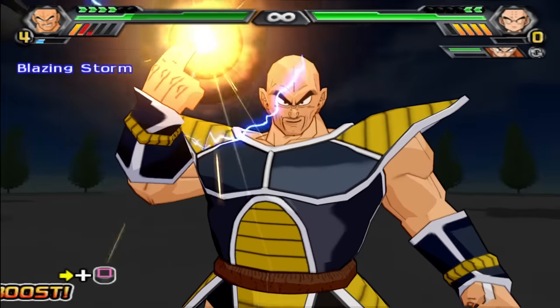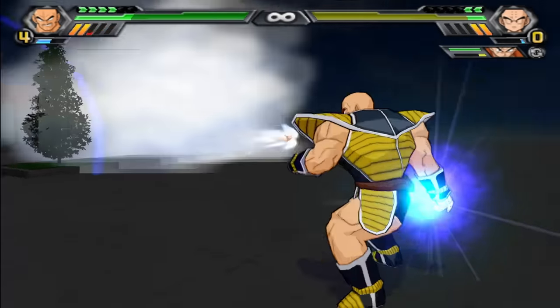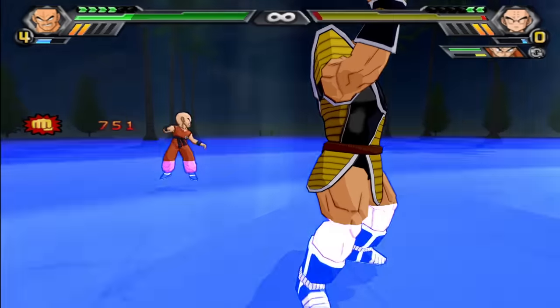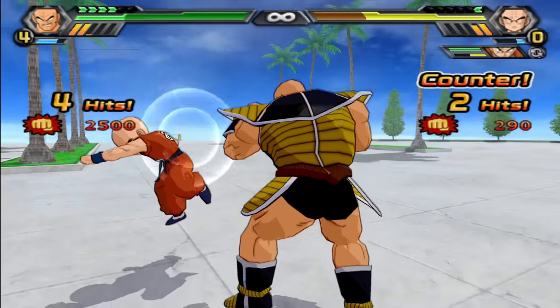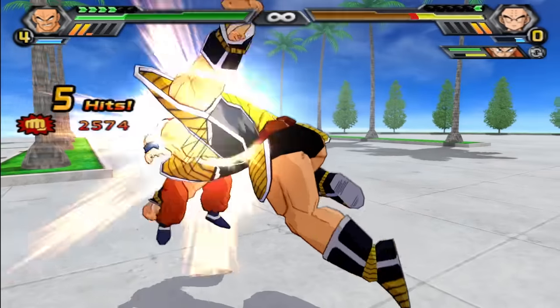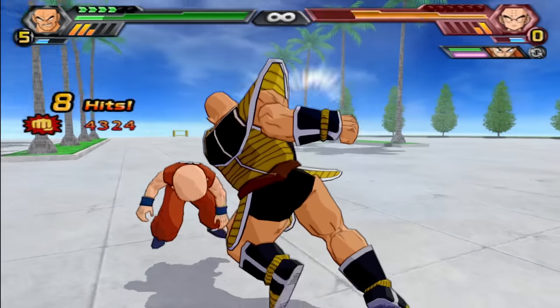Who's next? Krillin's next. All right, I like it. Dodge Blazing Storm on impact. Thank you. All right, if you want to stay there, you can take a Giant Storm. All right, Giant Storm is trash against the AI. Oh, it worked a little bit. 1,000 damage is all I need. Let me show some Nappa combos. This is exclusive Nappa tech right here. Oh, it didn't work. Where was Vegeta to tell me to dodge when I needed it?